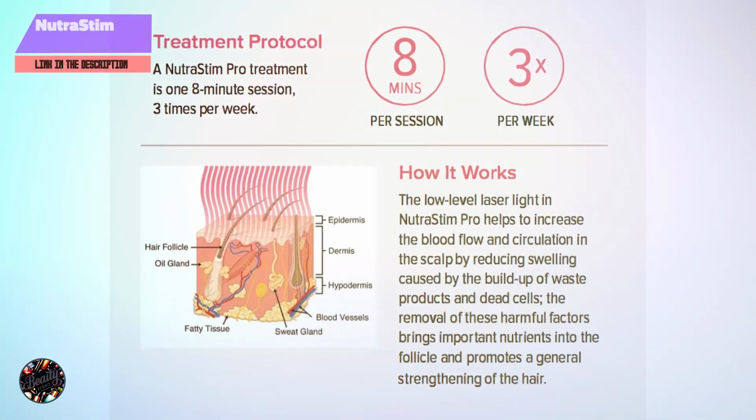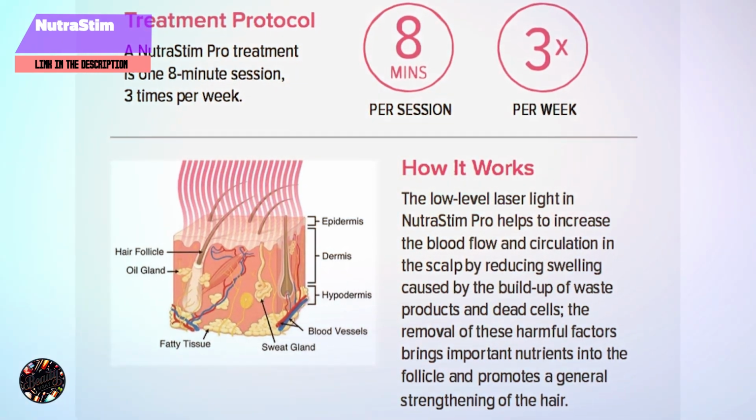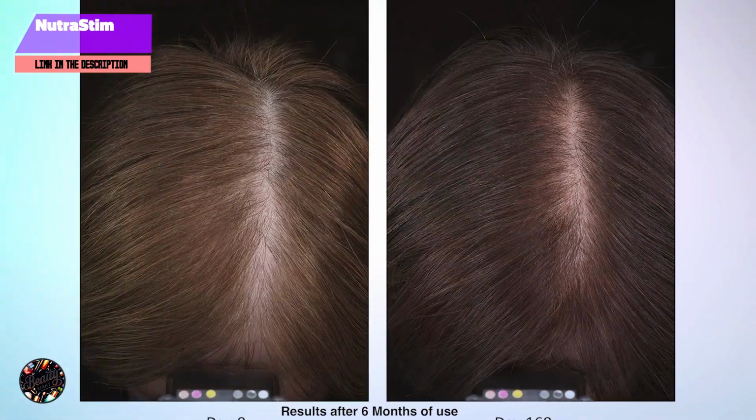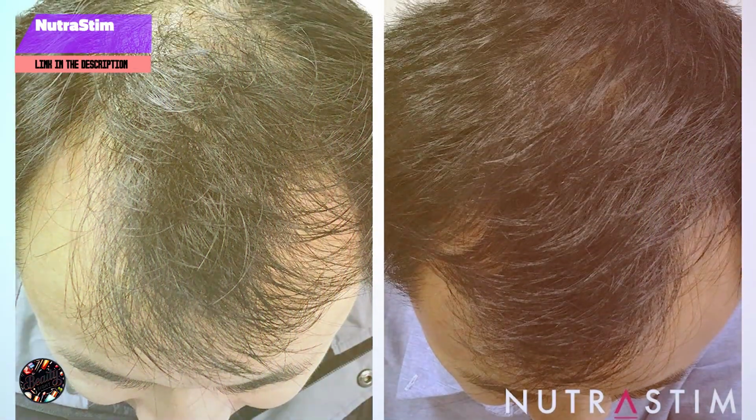And finally, at number 5, we have NutraStim. The NutraStim Professional Hair Growth Laser Comb is a handheld device that offers targeted hair regrowth therapy. This FDA-cleared laser comb is ideal for individuals seeking a portable and cost-effective alternative to caps and helmets.